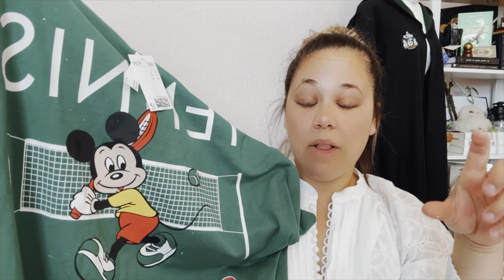It is oversized. I got the large because I really want it to be really, really long. And maybe you could just see the tip of the, what do you call it? The tennis skirt. But I'm obsessed with it. Again, $17.99. And this one was from H&M. You can also find it online, but I went to the store and I saw it there.